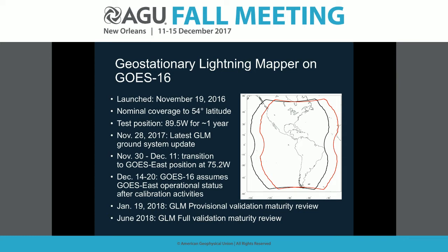I'll just note that for the first year of its life, from November 19th through just a couple weeks ago, GLM was in test position around 89.5 degrees west, so the black outlined region that you see here was the nominal field of view. The most recent ground system update prior to this talk was on November 28th. And then the transition to GOES East has already been covered, so now the field of view is what's shown in red nominally. And the information there about the provisional and full validation reviews that are upcoming.